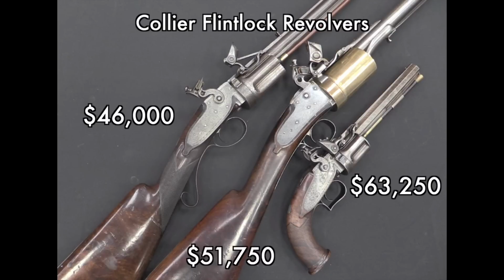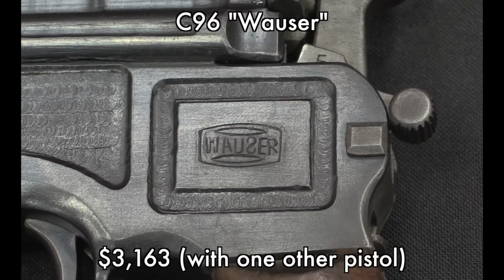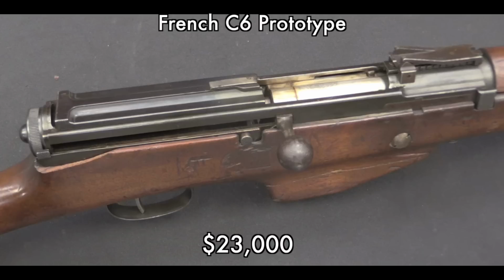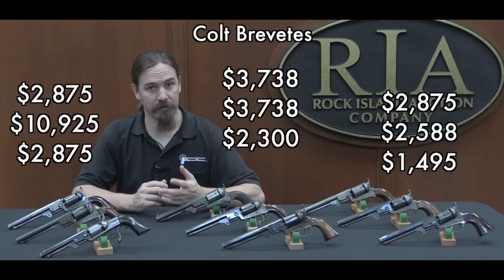Three Collier flintlocks, all of different types, extremely cool guns. And this guy actually sold along with a second pistol, went rather higher than I expected it would. Where the C77 went a bit lower than I expected, because it's not in the greatest condition. There were a couple prototype rifles here, but first, let's take a look at these Colt Brevets.